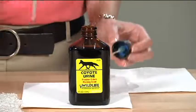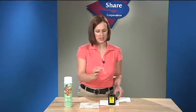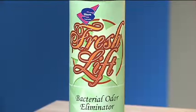Let's say you need to get rid of a really strong, terrible odor in carpeting, or foul organic odors in a dog kennel, veterinary clinic, bathroom, trash can, almost anywhere on almost any surface. Fresh Lift from Share Corporation eliminates odors by using active, harmless bacteria to digest organic waste.